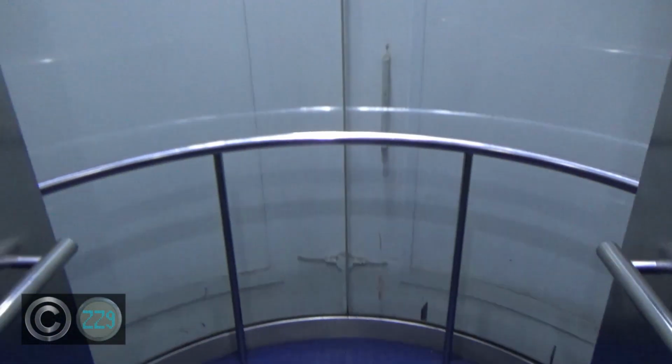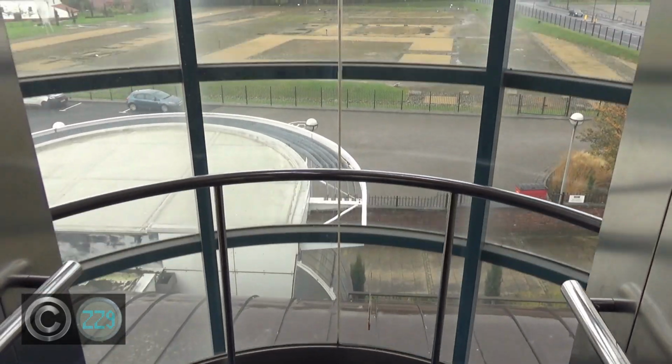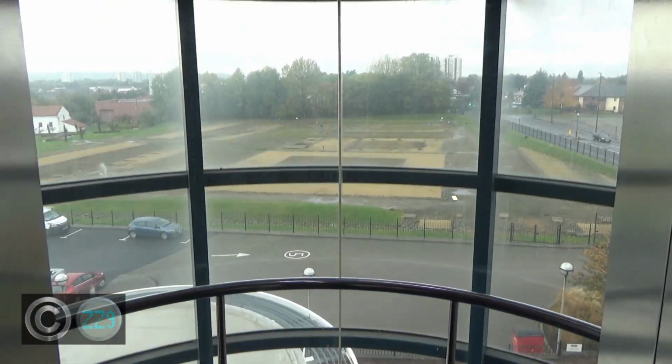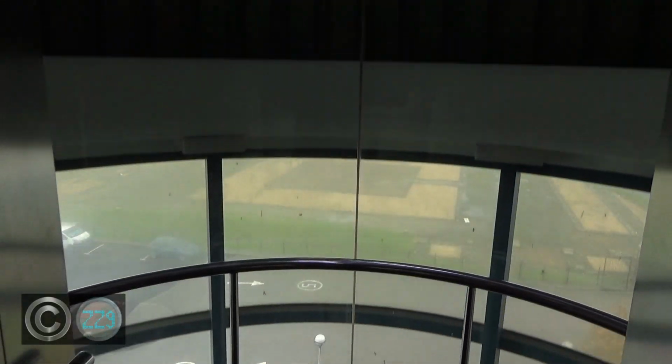Can't get my pocket closed, but while I do that, here's another view out the window. Then we'll go one final round trip, look at the indicator. So happy that this lift's still original. Nexus M-Series, it's from 1989.